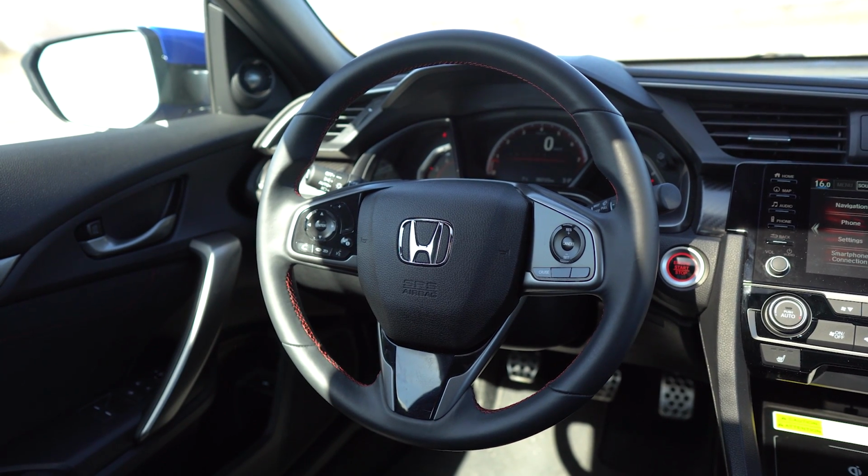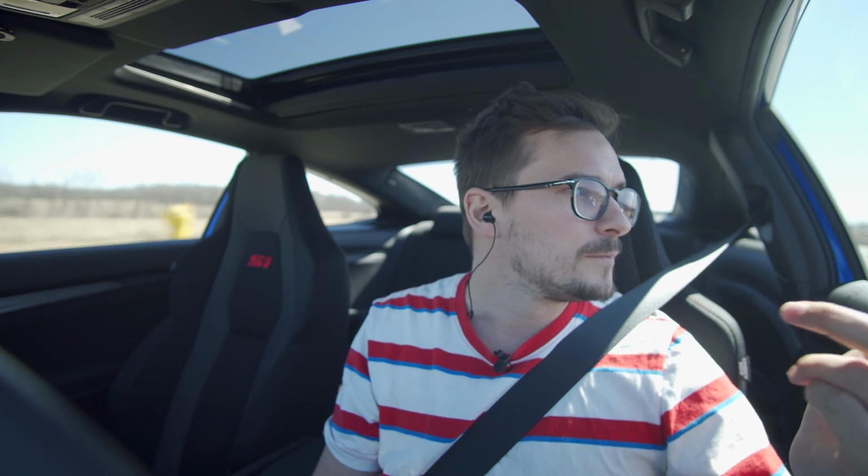So overall, who wins for interiors and amenities? I think at the end of the day, I'm more comfortable in the Civic for daily driving. 100% the Si, like no Apple CarPlay, no satellite radio, no backseat room. However, if I was to go to a track day, I would want to be in the 86 because with a helmet on, I would actually fit in here, and I don't think I would in the Civic Si with a helmet on. Because you're not 5'8.5".